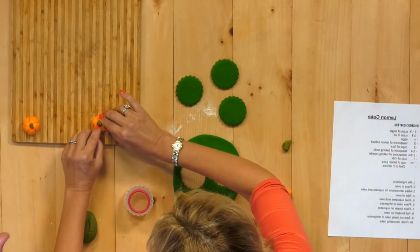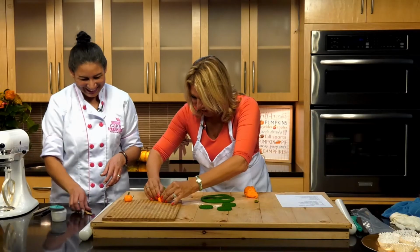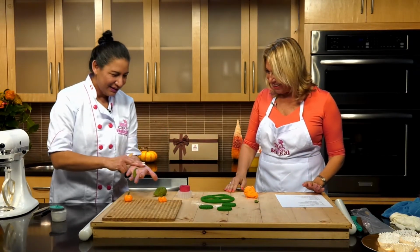Because pumpkins are different sizes, different shapes, everything's acceptable. It doesn't have to be perfect. It doesn't have to be perfect. And then we're gonna just roll. That's terrific. I love that.